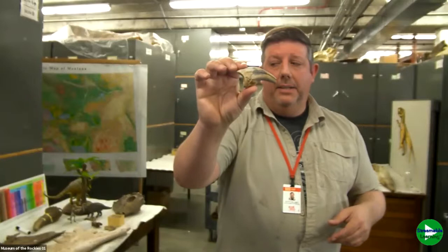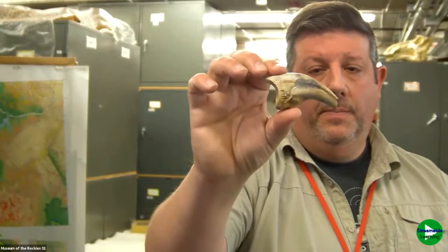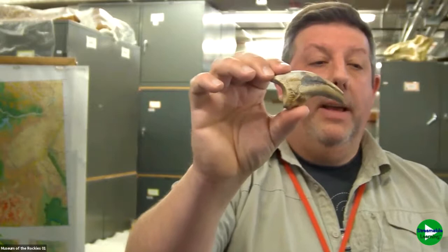A little closer. Claws and teeth are our guesses. All right. Claw, it is a Tyrannosaurus rex hand claw. We're missing part of the tip here, but it's a pretty complete fossil.